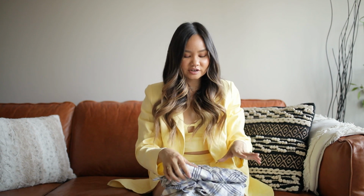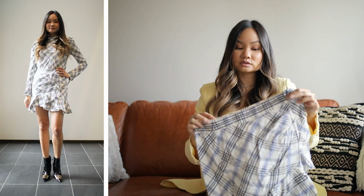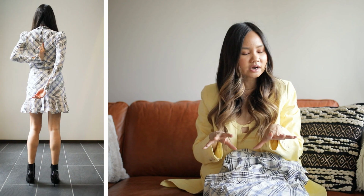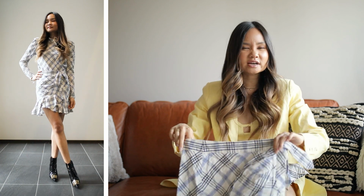Third girly cute outfit is this one from Veronica Beard. Picked this one up from Nordstrom Rack a couple months ago when it was on a major discount, so I'm gonna try my best to see if I can find a similar-ish one. Veronica Beard has a lot of similar styles, so I'll try to find one that looks relatively similar to this if possible, just so you guys can recreate the look.